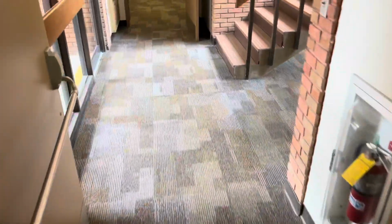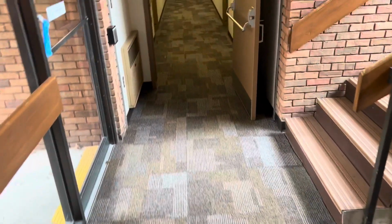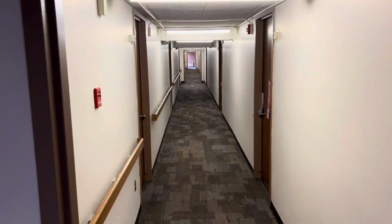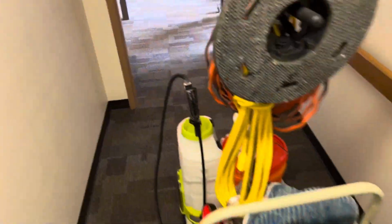So we are finished with this job in Fairhaven at the senior living center. The hallway is finished. You can take a look. I already have my cart and everything ready to go. All back here is finished. You can see the carpet and everything back there. So it's time to get the van ready, put everything inside.